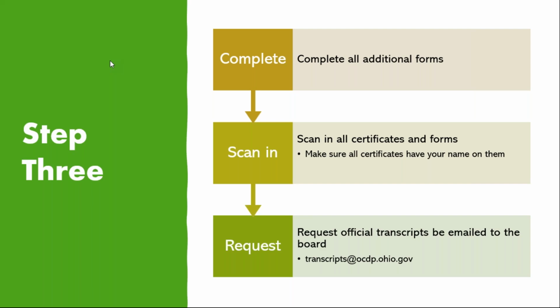But if you don't have a way to scan things in, there is an app. I like my app. It's called Tiny Scanner, but you can pick whatever app you want to use. I like Tiny Scanner. It just works for me. It takes a picture of it and turns it into a PDF. Whatever you need to do, just scan in everything.